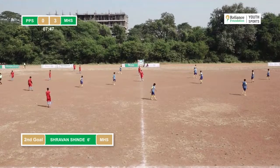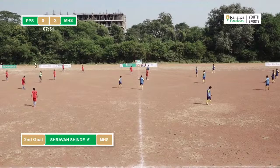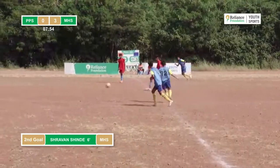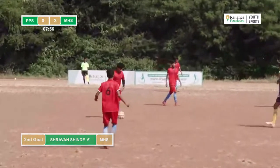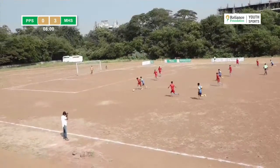They know that this is something else, which is amazing to watch. Shravan had scored the second goal, which was an amazing header, passed into his feet and a goal. And now we're back, 3-0 to Maharashtra High School. But the ball is lost again by Panhala.